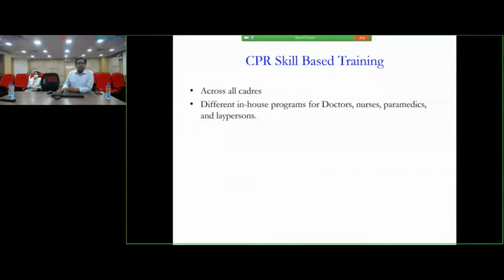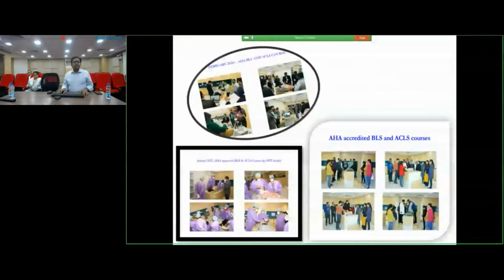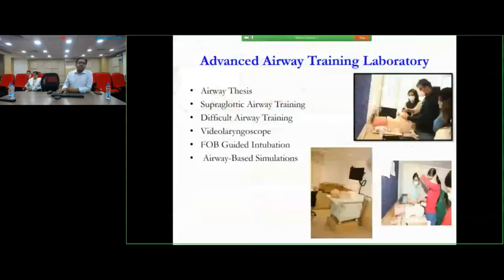Now, coming to the first important skill that has been imparted through the dry lab, cardiopulmonary resuscitation. It is across all the cadres because we want to generate a team of resuscitators, including doctors, nurses, paramedics, and more recently laypersons because, as we know, cardiac arrest happens outside the hospital most of the time. So we want each hospital worker to be well aware of the CPR skills. Various programs have been started, which are either accredited courses at the international level, or courses generated in-house as per the need of our in-house staff, including nursing professionals and other lay persons working inside the hospital.